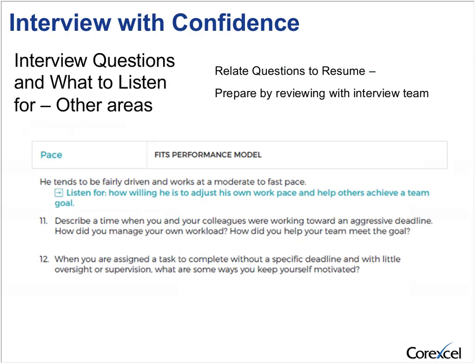And then it goes through every other area and will give you interview questions and what to listen for. So just an example, on PACE, even though it wasn't one of those highlighted, it gives you what you need if you want to explore this particular area. And that really depends on your culture, your unique challenges, what you decide is most important here.